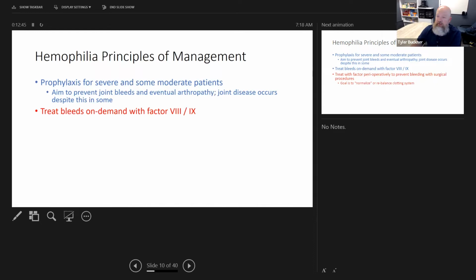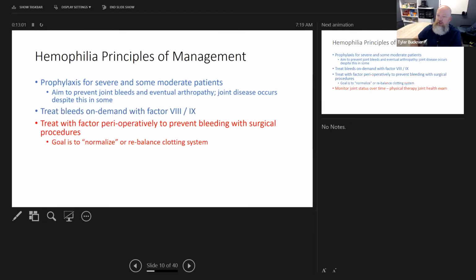Any bleeds that occur, we treat with therapy that we refer to as on demand. And so that's simply replacing the factor that's missing, factor 8 or factor 9. And depending on the severity and location of the bleed, we will vary the dose or the duration of that treatment. We also, of course, treat with factor in the perioperative period to prevent bleeding with surgical procedures. Really, any invasive procedure we at least consider giving factor, and certainly anything orthopedic and that invasive, we would proceed with the goal to normalize or really rebalance the clotting system to try to help prevent bleeding and make that patient as normal as we can from a hemostatic standpoint, so that you can proceed with your surgery, knowing that the patient is covered to help prevent bleeding.